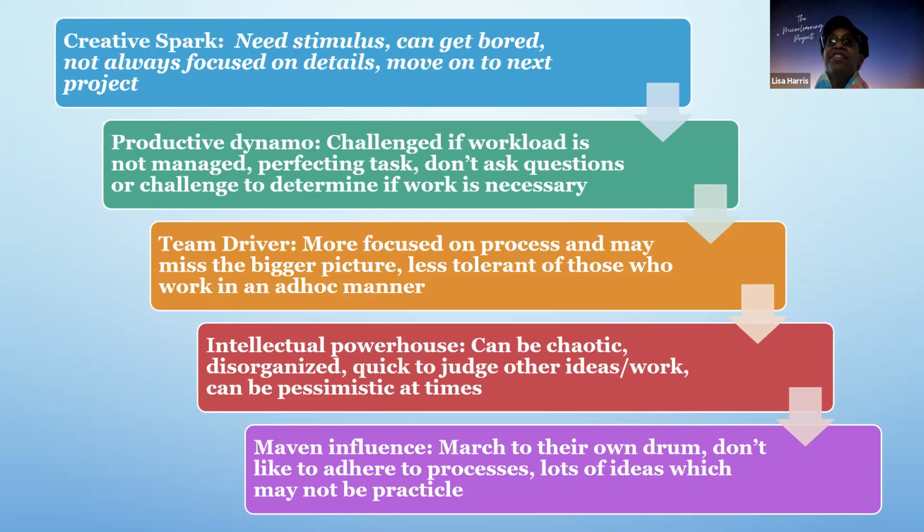So if you happen to be the person who signed up in that survey as the creative spark, the thing you need to know about creative sparks on our teams is that they need to be stimulated. They get bored easily, sometimes not always focused, and they like to move on to the next project. Again, none of these are intended to be negative, but just to be aware if you work with people who fit these categories.